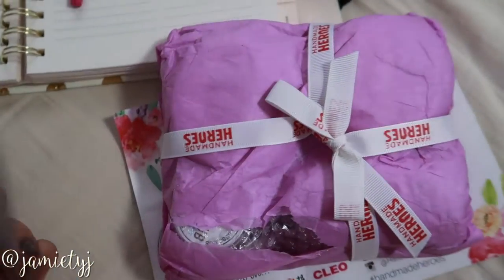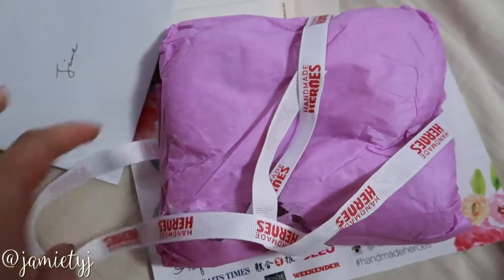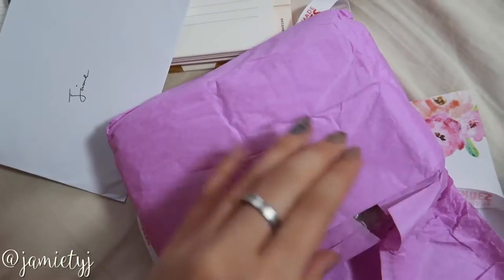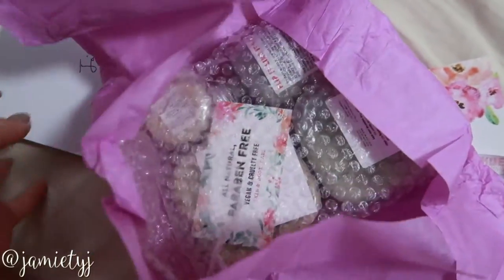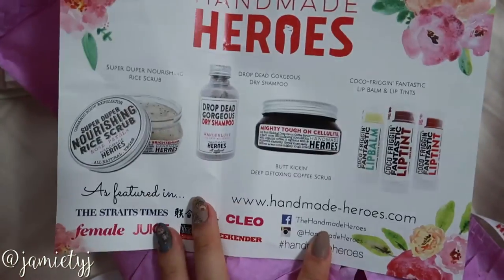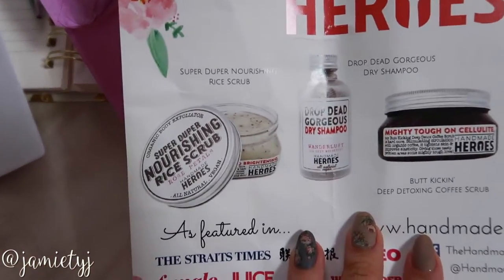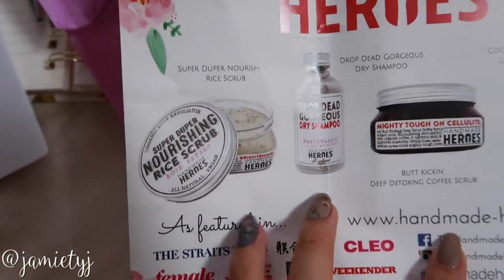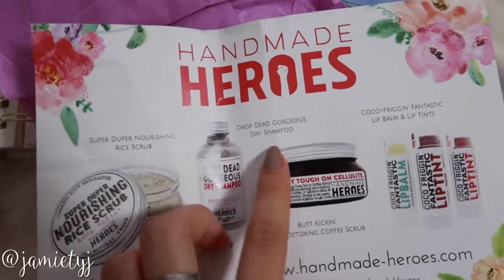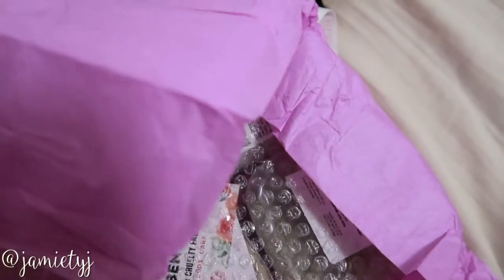So I got a parcel from Homemade Heroes today, and they are a local brand that makes, I guess, homemade or organic skincare. And yeah, they sent me a parcel of their bestsellers and a card that I'll read later, but it seems like these are what they sent me. So I got the face rice scrub. I was very interested because I really like the scent of rose, dry shampoo, another coffee scrub, and a lip tint. So let me just open them up.